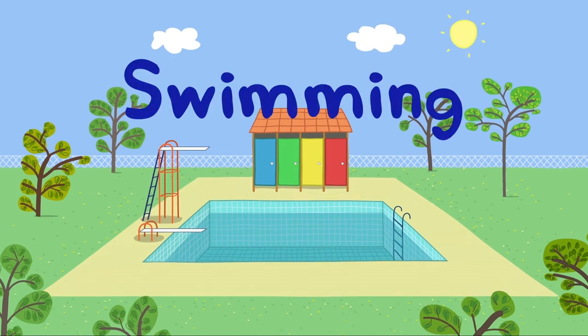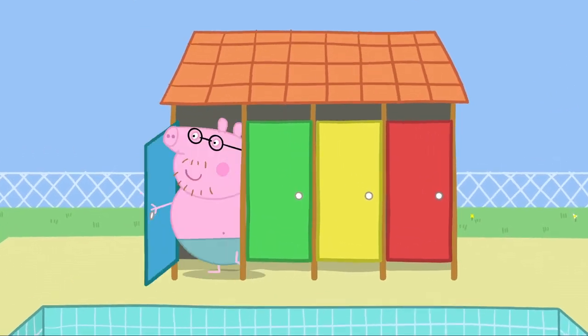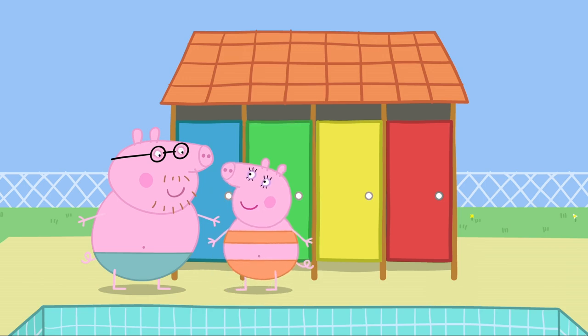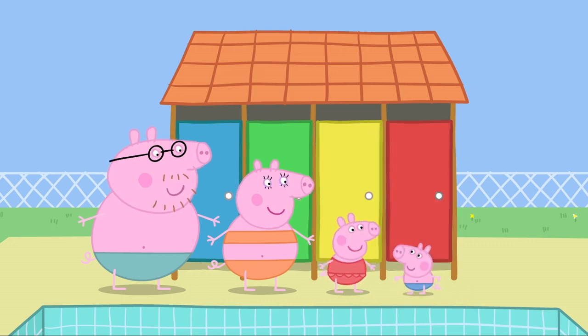Swimming! Peppa and her family are at the swimming pool. Daddy Pig is wearing his swimming costume. Mummy Pig is wearing her swimming costume. Peppa is wearing her swimming costume. Hurry up, George. Everyone's waiting. George is wearing his swimming costume.